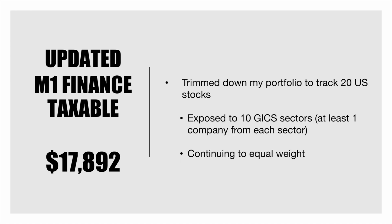I did a little bit of tweaking in my M1 Finance taxable account. I now track 20 US companies, and I'm still adding to my position in VIGI, which is Vanguard's International Dividend Appreciation Fund. It's much easier to keep up with a smaller number of companies from various sectors. In future videos, I will go into detail on why I prefer M1 Finance for a smaller portion of what I call my play money, where I take on a more active role by picking stocks after trying my best to value them.